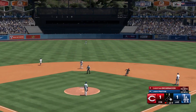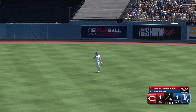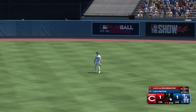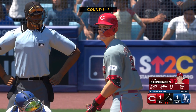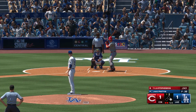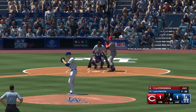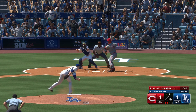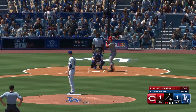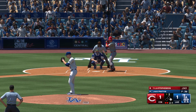There goes the runner. Swing, and that ball smashed down the line. Snags it on the run, and there's 2 away. And here's the catcher, Tyler Stevenson. Tyler Stevenson. And a pitch out, but nothing going on. 2 gone, but the go-ahead run is at first, here at the top of the second.